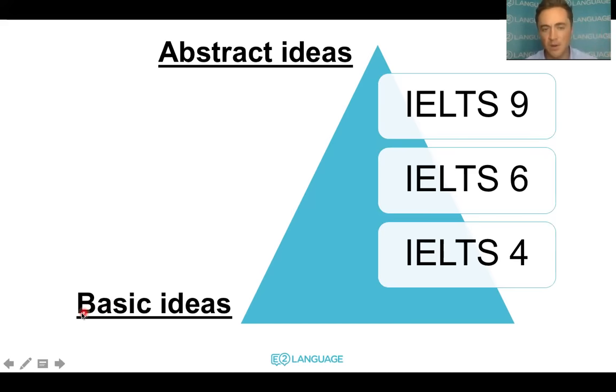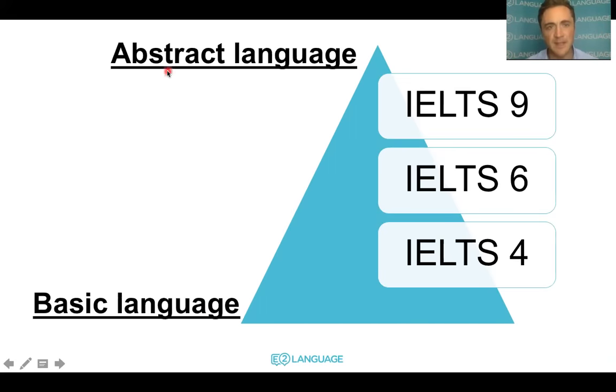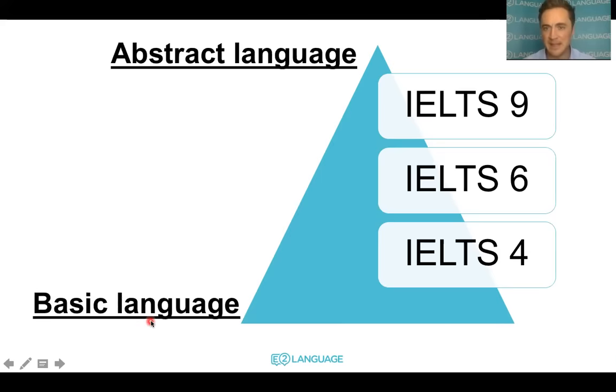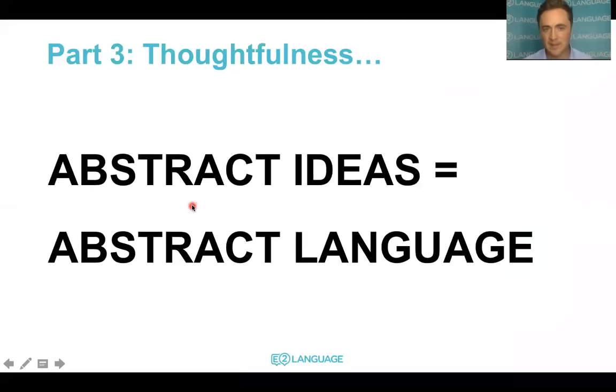An IELTS 4 has basic ideas that are not interesting, that are concrete, that are superficial. Now, what's the relationship between ideas and language? Well, to have abstract ideas, you need to use abstract language, okay? And to have basic ideas, you only need basic language. And what you need to achieve in IELTS 9 is abstract language, less common language, interesting language. Abstract ideas equal abstract language, okay?